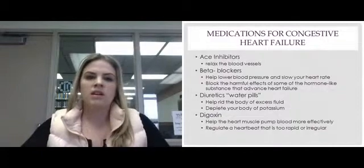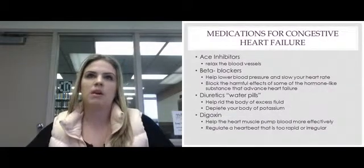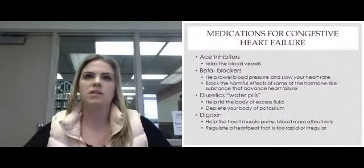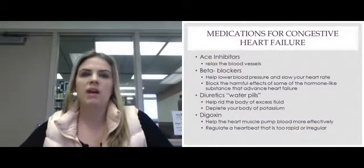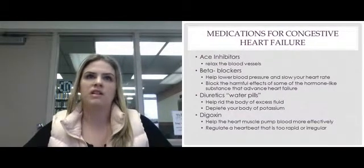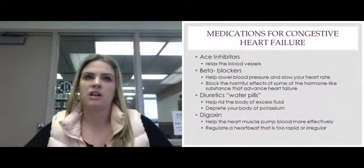Here are some medications for congestive heart failure. You have some ACE inhibitors, which are drugs that relax the blood vessels. Some of the most commonly prescribed are Capoten, Vasotec, and Zestril. There are beta blockers, which help lower blood pressure and slow your heart. They also block the harmful effects of some of the hormone-like substances that advance heart damage. Over time, beta blockers may also improve the pumping action of the heart. Commonly prescribed beta blockers include Coreg and Lopressor Toprol.